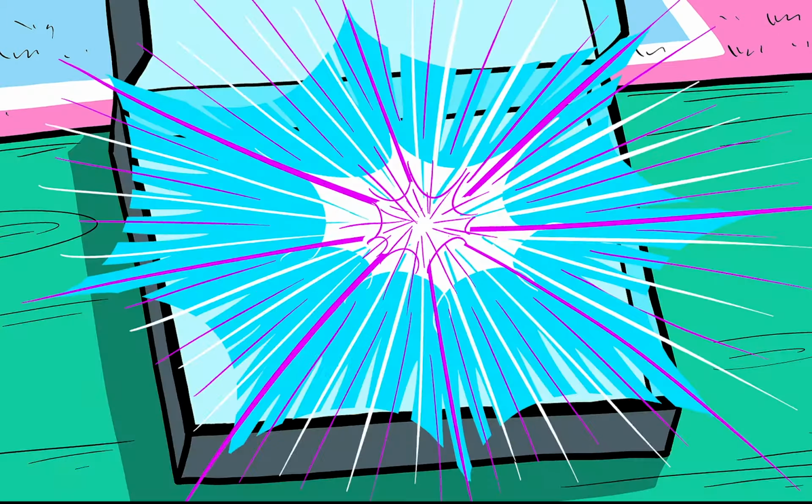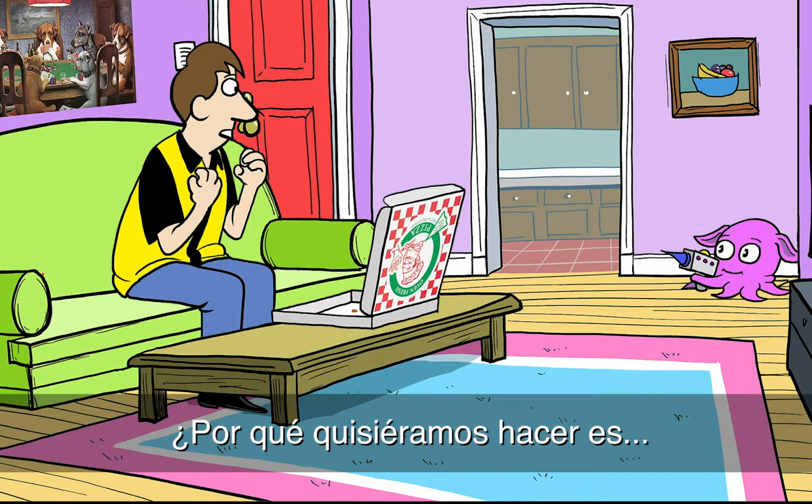It works! Your pizza's still there. It's just really small. It's an electron inverter. Built it myself. I can shrink anything, even us. Us? Now, not only can we go to the bottom of the ocean, we can go beyond. Why would we want to do that?